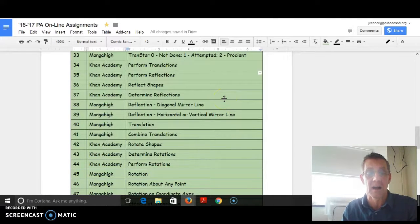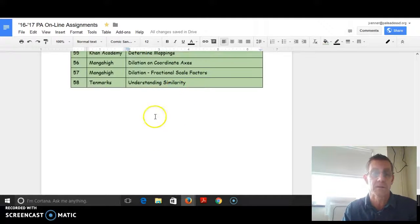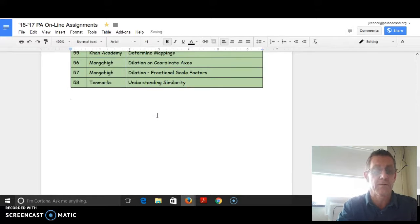It can change at any time, and students can work toward proficiency and work to better their grade anytime they would like. Students simply have to come and see me for help or further direction, and I will do whatever I need to do to remediate and help them get on board and help them make sure that these skills are in place so that their next year in mathematics is successful. If you have any questions, please feel free to email me. I think everyone's pretty aware of my email, but you can email me at jvenner@palisadessd.org.